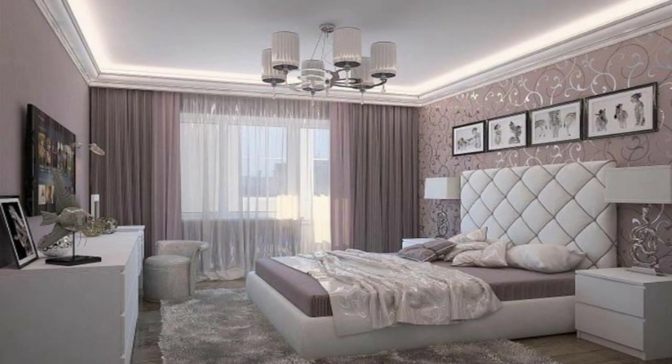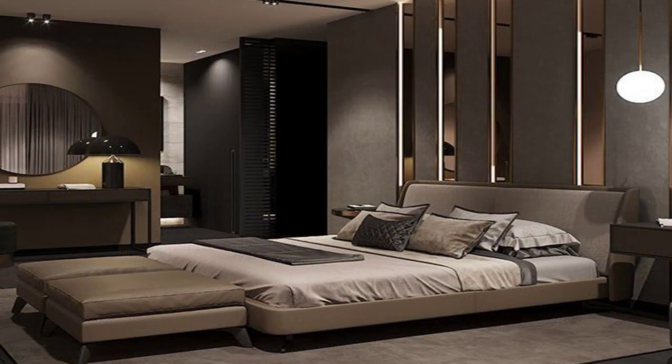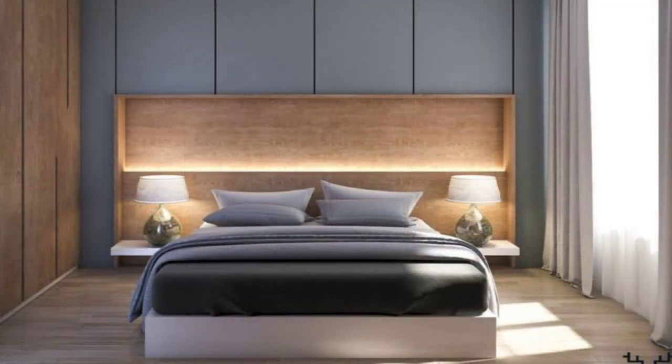7. Use wood for your ceiling. This bedroom by interior designer Gail Davis is full of rich texture and pattern, yet still remains neutral and calming. If you want to introduce more warmth and texture to your space, consider a wood ceiling.